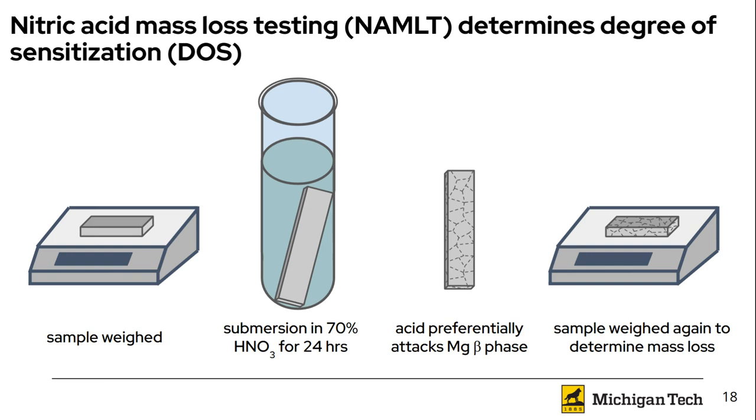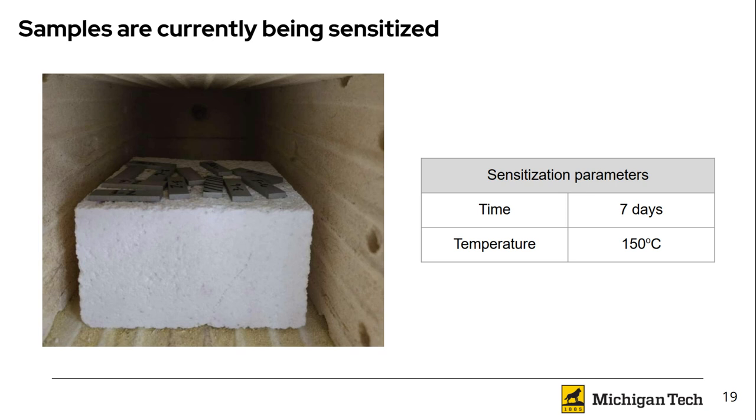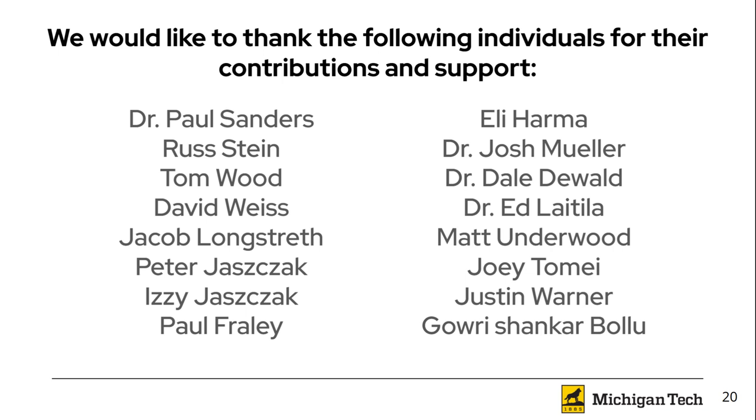Finally, for sensitization testing, we'll use a method called nitric acid mass loss testing. We will weigh samples, immerse them in nitric acid for 24 hours, then weigh them again. The acid attacks the beta phase preferentially, so the mass loss per surface area indicates the degree to which samples are sensitized. At the time of this video, our samples are currently being sensitized in the furnace. Future steps in the project will be performing the NAMELT testing and then seeing if the corrosion results correlate with the quantity of intermetallics that we found during microscopy.